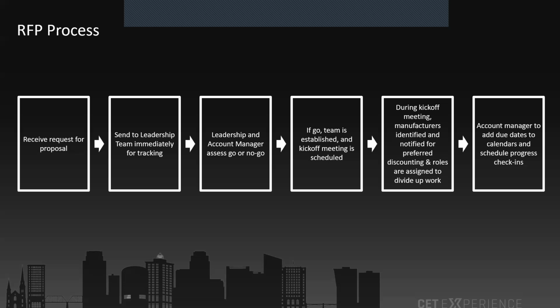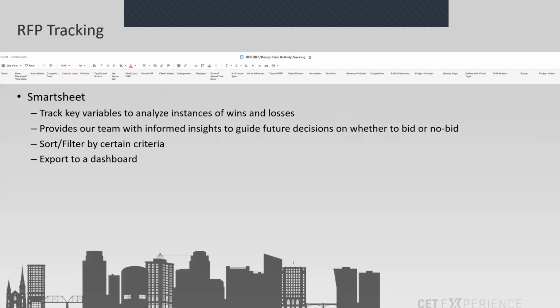If we are bidding, a team is established and a kickoff meeting is scheduled. During that kickoff meeting, we will review the bid as a group, gather questions, identify key manufacturers so we can secure discounting, and then divide up work among the group. Lastly, the account manager will send out calendar invites of key dates and schedule touch base meetings to keep the project on track. So that is the process that we have at Workspace. Next I am going to go into RFP tracking.